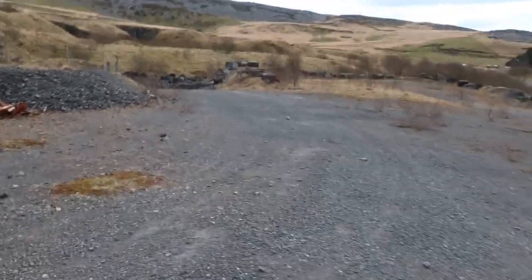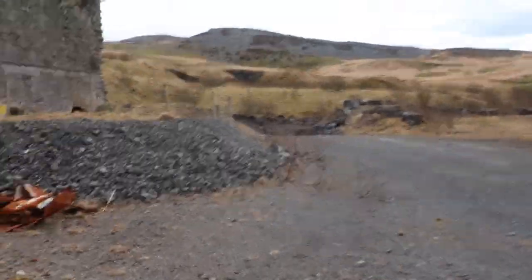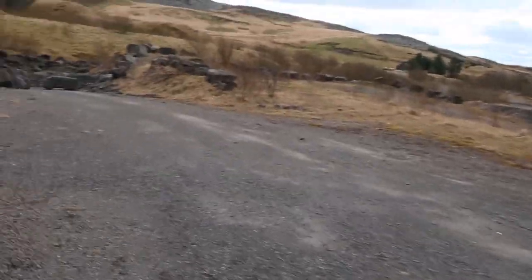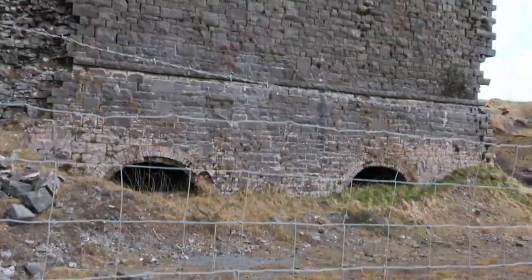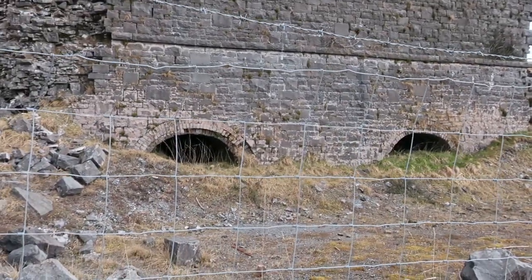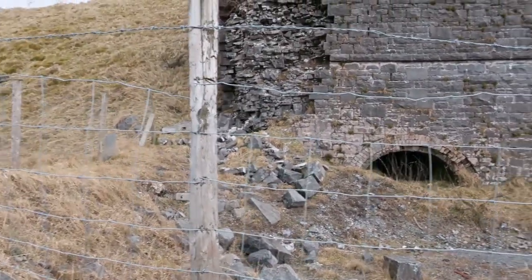Yeah, that's definitely a lime kiln. Look at it, if I walk around rather than walking up there. It's a lime kiln. Yeah, there's a lime kiln. Kilns? Yeah, they're kilns. I've seen a kiln before, that's a lime kiln. Yeah. Look at the way it's just collapsed down there. Look at the collapse, just on that corner, guys.